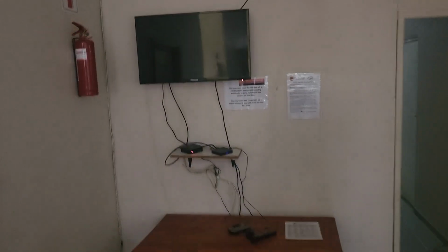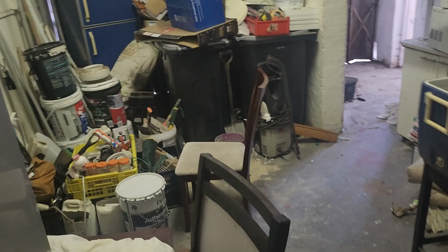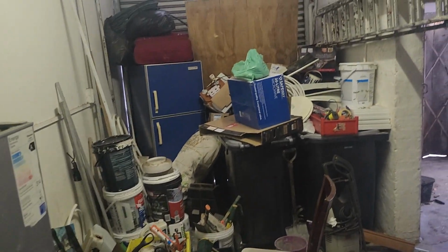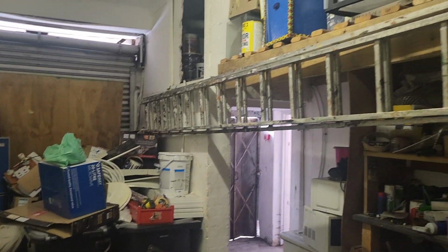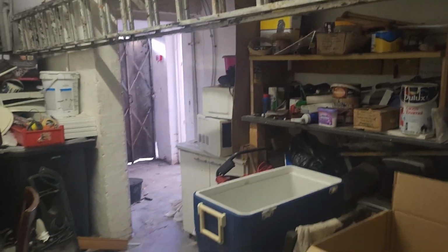Here is another of the kitchens available to the students. There seems to be a television also, another kind of lounge area. The property is not in spectacularly brilliant condition, but it's all functional and they're keeping their eye on it. They have several storerooms to upkeep the building, this being a garage converted into storage space.